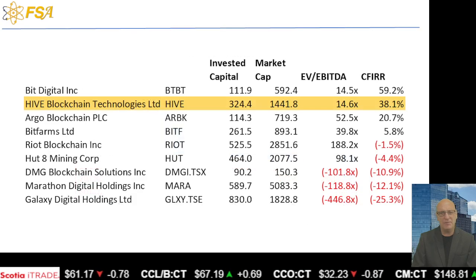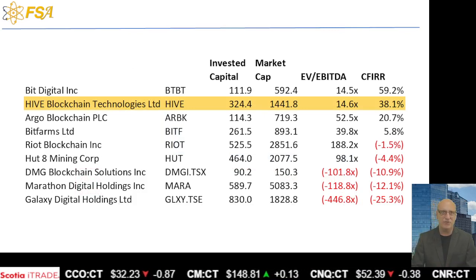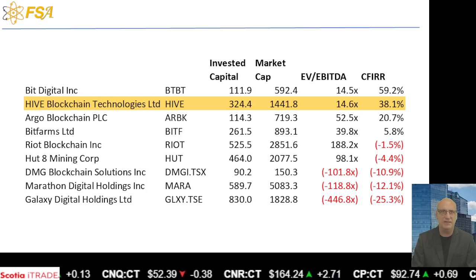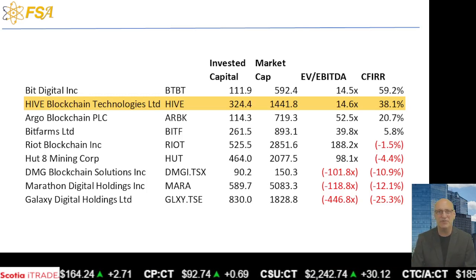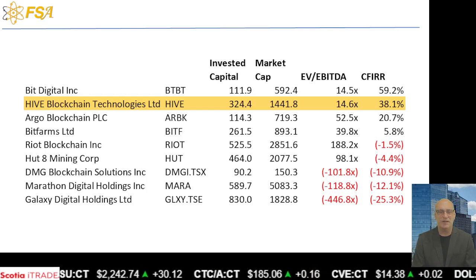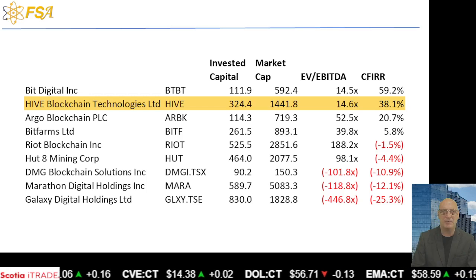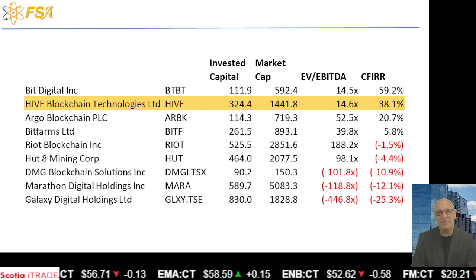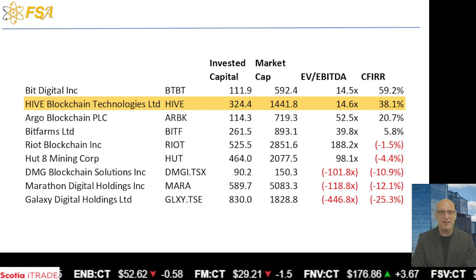It's just a little bit more heft, I guess, a little bit more further along with Hive for sure. The invested capital in Hive is 324 million, and this Bit Digital or BTBT is only 111 million. So Hive is 3 times the size and still generating a 38% return. So I'll just take that. I didn't really want to go with a small market cap. I mean, none of these are huge, just more substantial invested capital. So 324 million versus 111. That's 3 times the size, and yet the market cap is less than 3 times the size of Bit Digital. So better metric there.